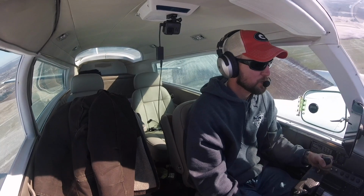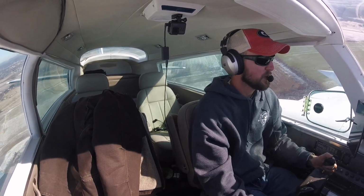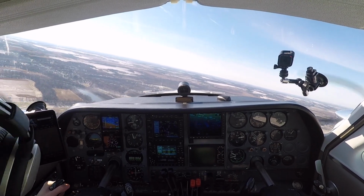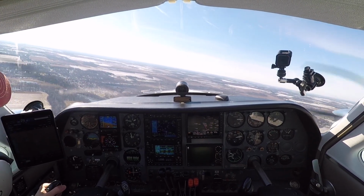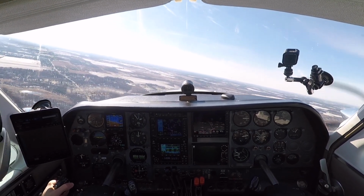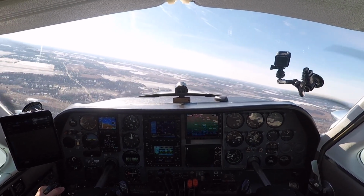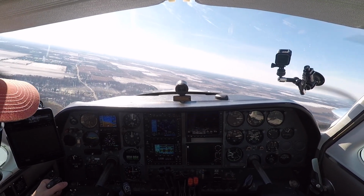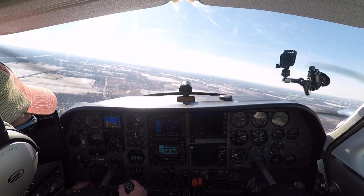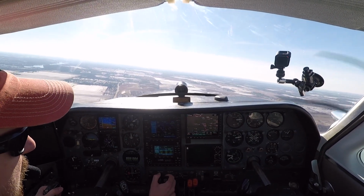Twin Cessna 1 Bravo Charlie, traffic low factor. 1 BC. Plane is climbing like crazy. Fuel pumps are off. Coming back to climb power.